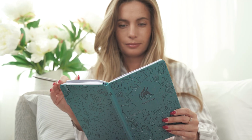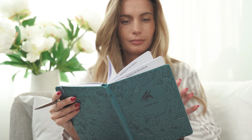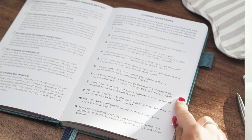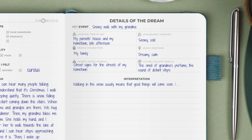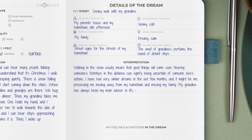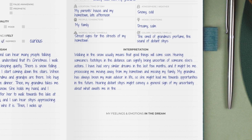Now, try interpreting each element of your dream you consider essential. You can use the tips and questions at the front of the book to guide you through this process. Remember, there is no right or wrong answer. No one knows you better than you do, so you're likely to detect particularly important patterns.